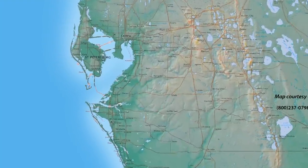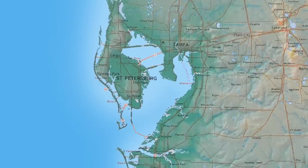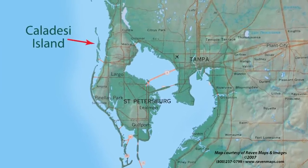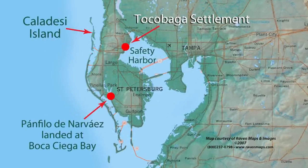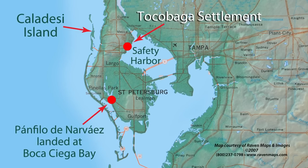People first inhabited the Florida Peninsula as early as 14,000 years ago. By the 15th century, there were many different groups of Native Americans living here, marking their territories around springs, rivers, bays, and along the coast. The people in the Tampa Bay area were the Tocobaga, with their center at the present location of Safety Harbor.